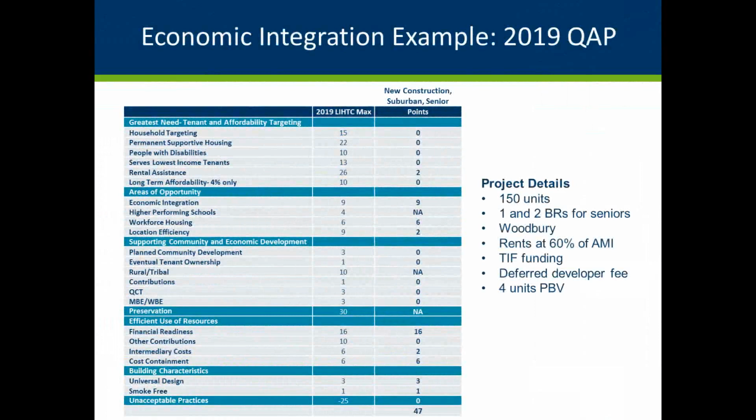We have assumed that there will be a small number of project-based vouchers at the property, and the rents are at 60% of AMI. The location is in an economic integration census tract. It is within half a mile of a park and ride or express bus stop. The project would have TIF and a deferred developer fee, which would allow it to maximize the readiness points.